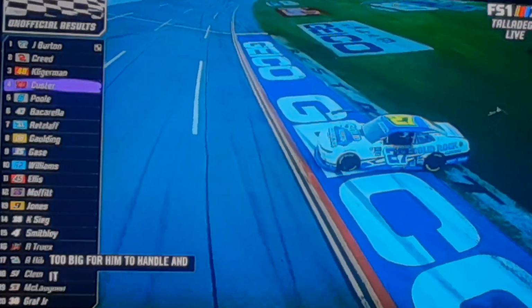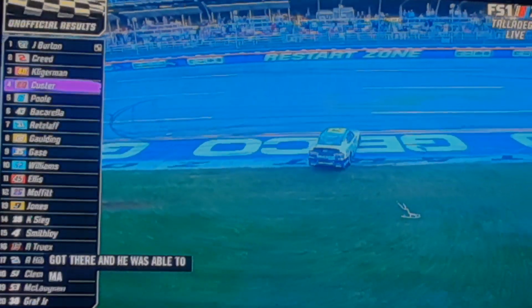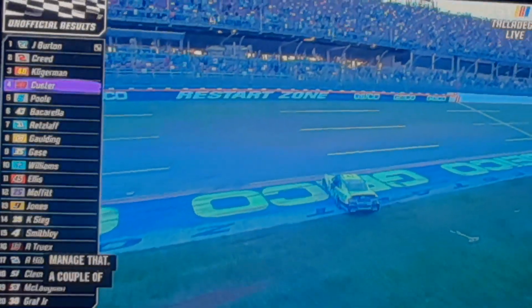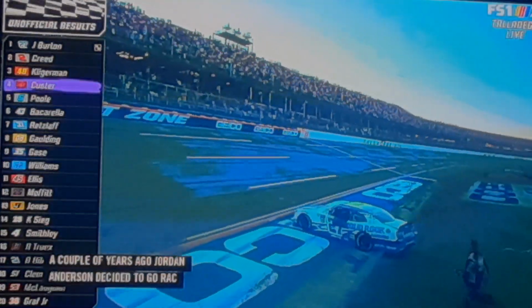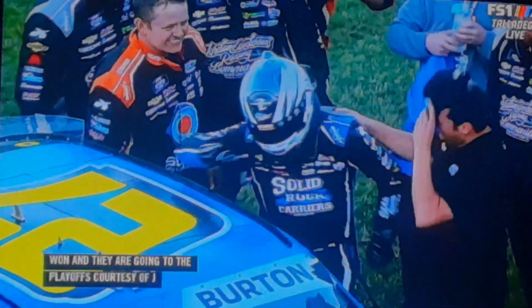A couple of years ago, Jordan Anderson decided to go racing in the Xfinity Series. Qualifying got rained out at Daytona. He was a new team, had no points, couldn't. Courtesy of Jeb Burton. First win for crew chief Shane Wimbeck as well.